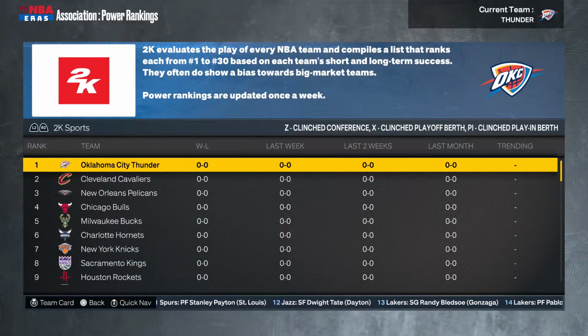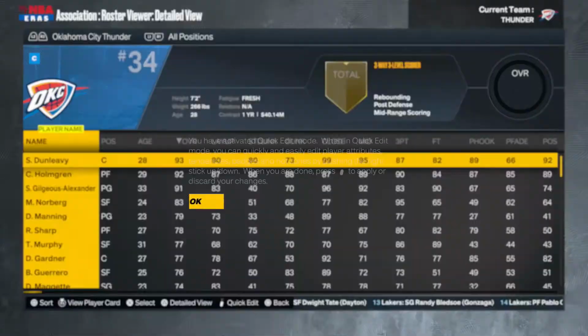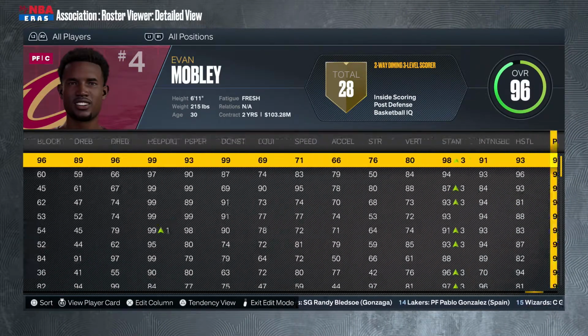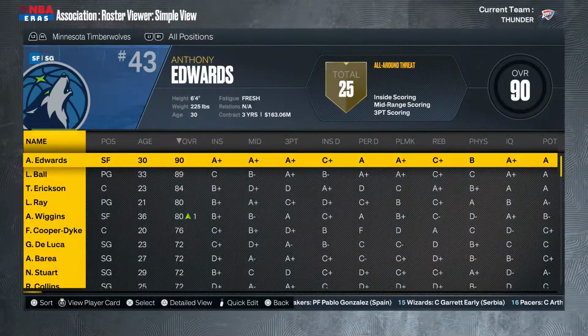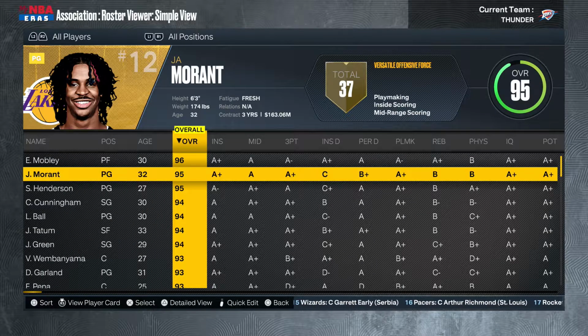Preseason power rankings, they are first for 2K Sports, and Eric Boner has the Oklahoma City Thunder first as well. Will that result in a championship? Will that result in somebody being higher than a 96 overall? I don't know. I mean, just look at this, man. The highest rated players are 96 and then 95s.